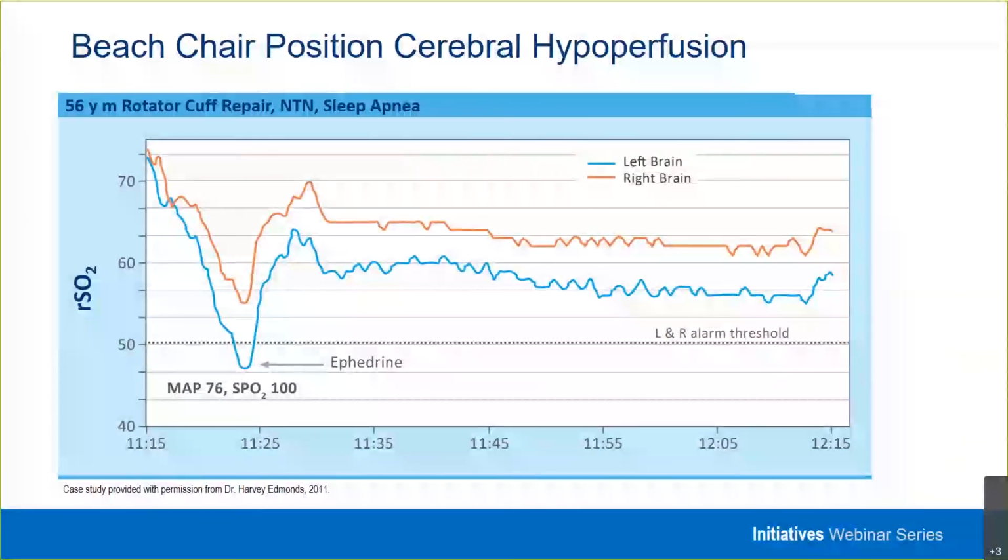Here's just a simple case example of what happens to a patient who gets sat up into beach chair position. This is a 56-year-old having a rotator cuff repair. He's got hypertension and sleep apnea. Here's the baseline cerebral saturation of about 75, right in the normal range. We sit up, and this is what happens to his bilateral cerebral saturations.